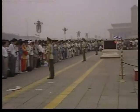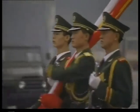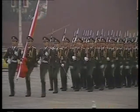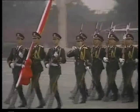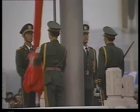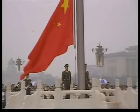Each day in Tiananmen Square, the crowds gather to watch the guards raise the Chinese flag. Gee, those guys don't miss a beat. They step in perfect time. When the flag finally goes up, the Chinese national anthem rings out across the square.